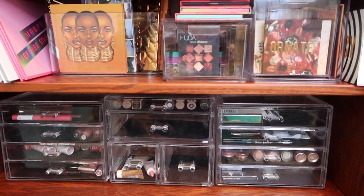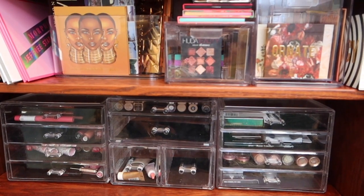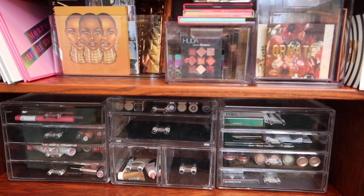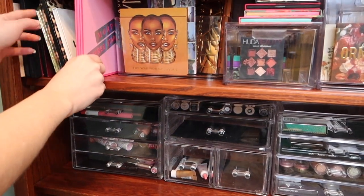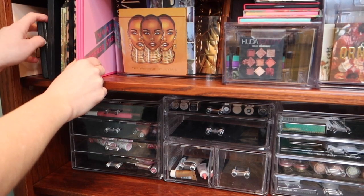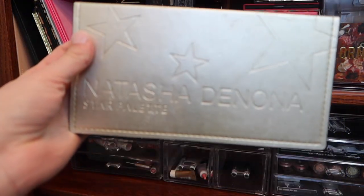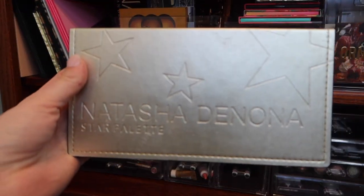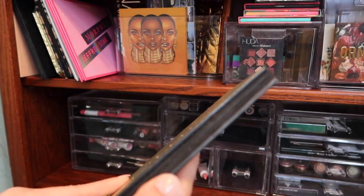So as far as eyeshadow, it's kind of like a free pull what you want type week. So what is coming to mind? I don't have anything in mind actually, so let's see. Ooh, okay, this is an older Natasha Denona palette, but I've seen a lot of people talking about Natasha Denona here recently on Instagram and on YouTube.